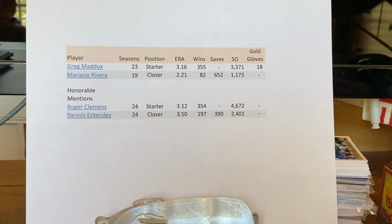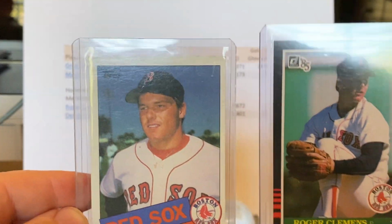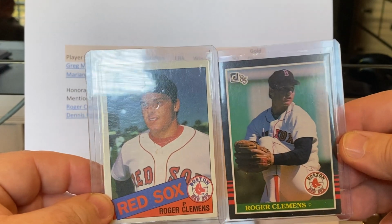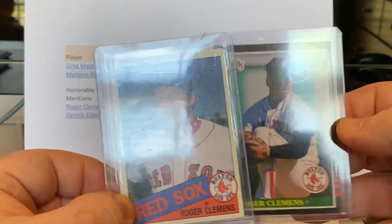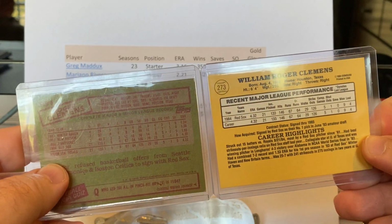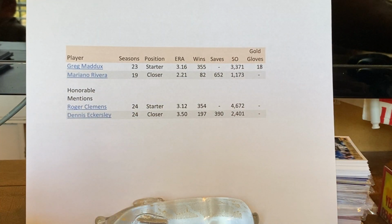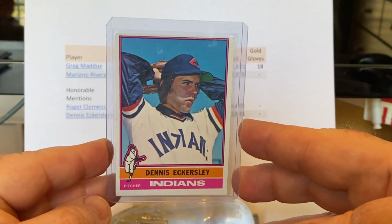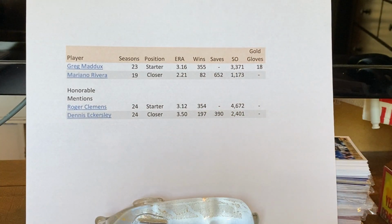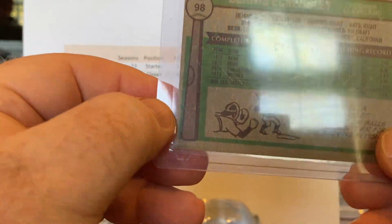And then my honorable mentions, Roger Clemens, who should be in the Hall of Fame. He probably won't get in the Hall of Fame just because of the whole steroids controversy. But I have both his 85 Donruss and 85 Topps cards. I know there's the 84 Fleer Update, which everybody considers his true rookie card, but it's outrageous. And then as the closer, as honorable mention, Mr. Hall of Famer, Dennis Eckersley. And that is his rookie card. 76, I believe.